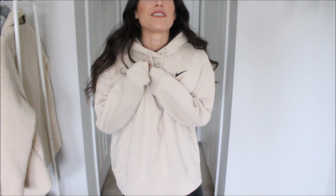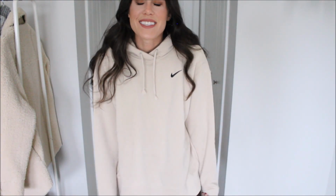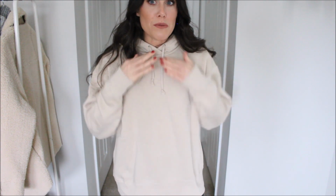Okay, and next up, you guys are gonna be so mad at me because this is the item that sold out so fast. I literally ordered it, it came, and it was sold out by the time it got to my door. But it is this Nike hoodie I shared. It's one of my top sellers for 2020 from the Nordstrom sale. It was a crew neck, kind of oversized, not cropped, but a shorter crew neck sweatshirt in this color. You guys loved it. And it sold out so fast during the Nordstrom sale.